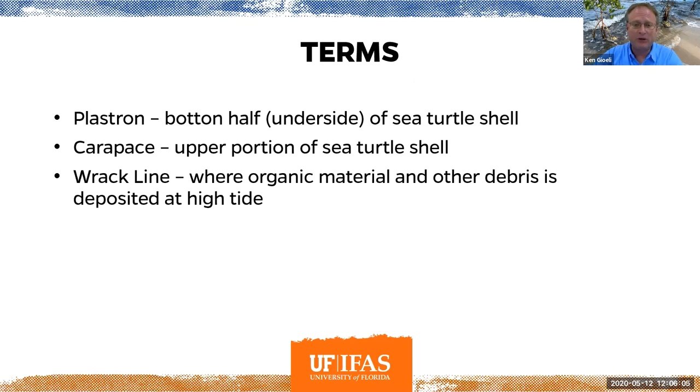So I have a few terms that I want to go over. You might hear me use these terms during the presentation. So it's kind of like a simple vocabulary time right now to discuss.